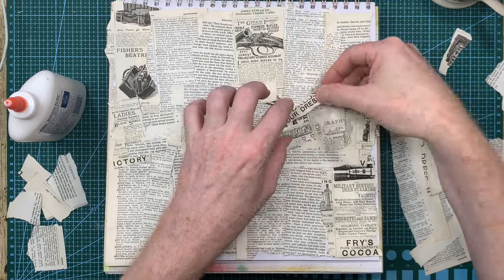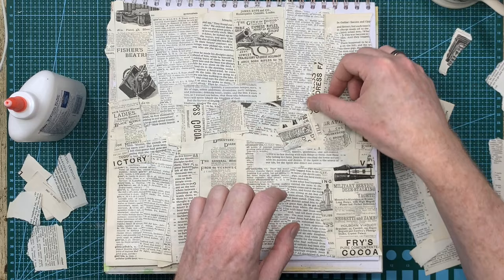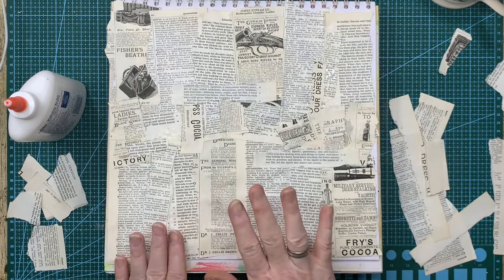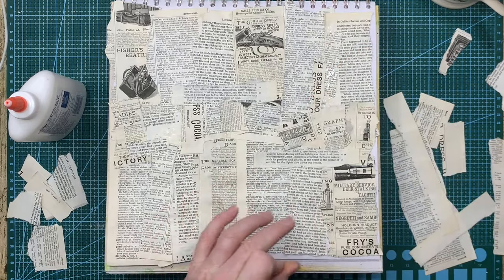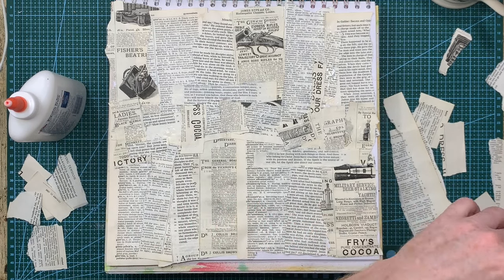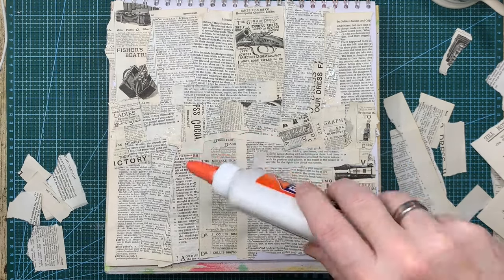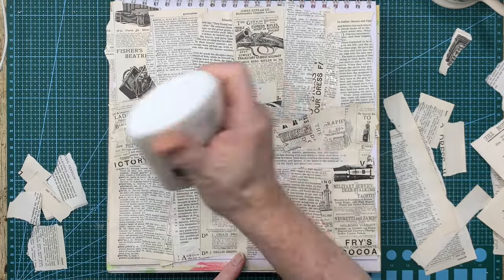Let's just grab some glue from there and then just break that up a little bit. I'm looking at this bit down here, thinking we need something breaking up down here as well. So let's have a look what we've got. That says best prices, so let's just stick that out there.